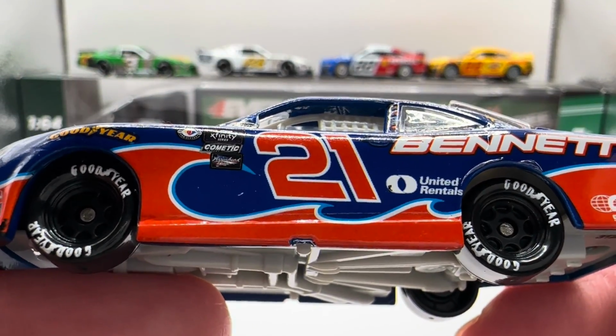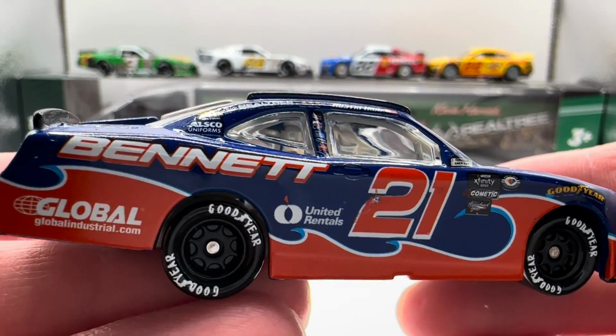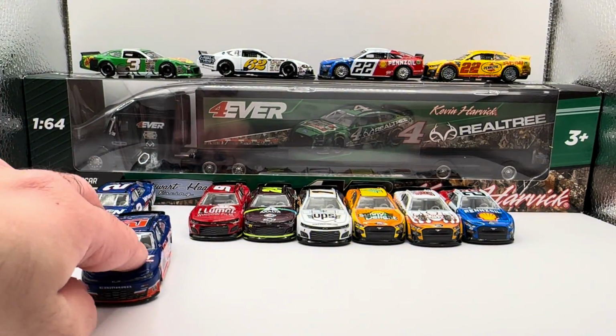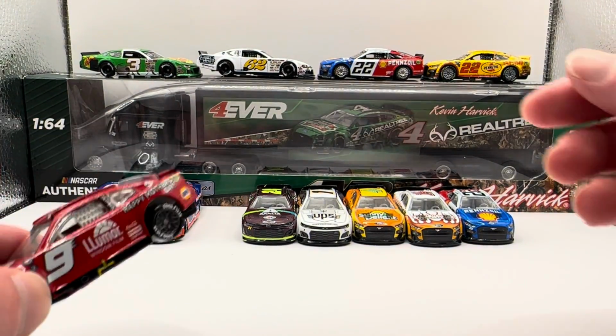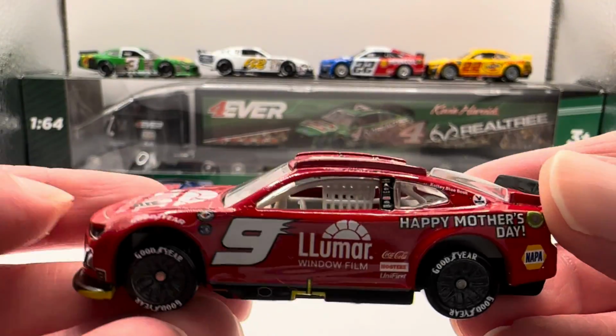Everyone wants to see Kyle Busch run the Dale Earnhardt paint scheme. Let it happen already. Definitely a nice paint scheme. So we got one of the most popular throwbacks from last year. We got Chase Elliott's Lumar Window Films Bill Elliott Dodge Dealers throwback.